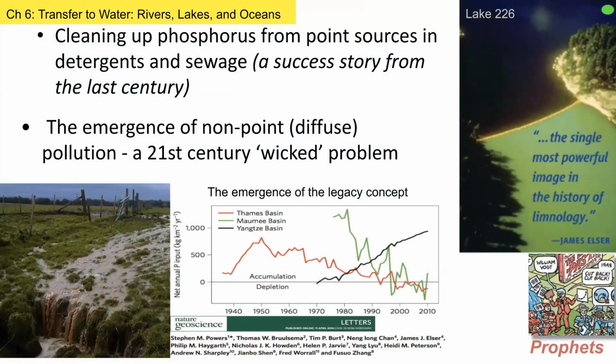Next slide, please, Jim. And so actually, this emerged beyond the time of the Green Revolution, this idea that we started to recognize that phosphorus in all types of uses was polluting the waterways. But in this chapter, we reflect on very many positive stories about the cleaning up of phosphorus from the point sources, from detergent use and from sewage use. Really, we reflect and celebrate a success story from the last century. And of course, on the right there, you can see the famous Lake 226 example, what's been called the single most powerful image in the history of limnology, reflecting different inputs to the lakes, demonstrating the stark effects of the contamination or substance input.